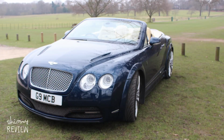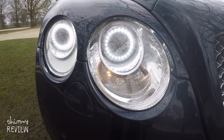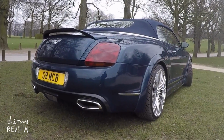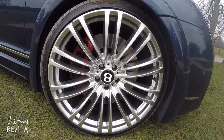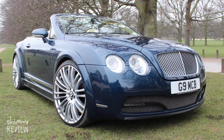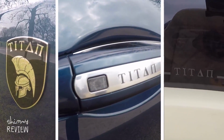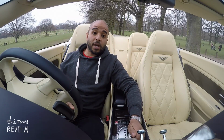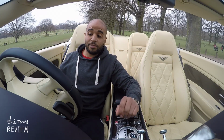The Titan conversion consists of LED lights, full body kit with bumpers, side skirts, arches, rear spoiler, 22-inch alloys, custom paint, lowered suspension, Titan badges everywhere you look, and if the sound of the standard Bentley wasn't impressive enough for you, the Titan comes with a sports exhaust which sounds like thunder. So that's all the technical stuff out of the way. Now let's see what she's like to drive.